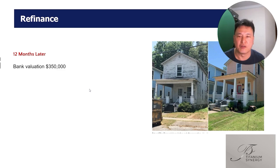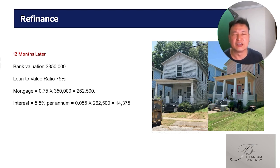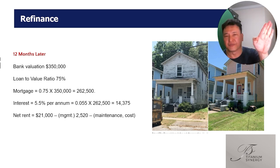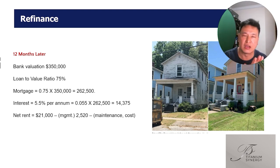So refinance 12 months later, that's December 2023. Bank revaluation $350,000. Loan to value ratio 75%. The mortgage is $262,500. An interest of 5.5%, which is $14,375. Yes, in many countries, interest-only loan is available, and that's the best. It doesn't make sense to pay down your loan because inflation will push up the price of your assets, but you will destroy the value of your loan.